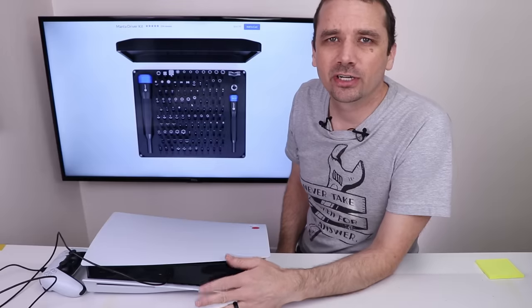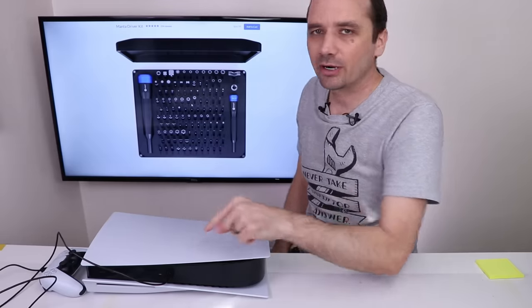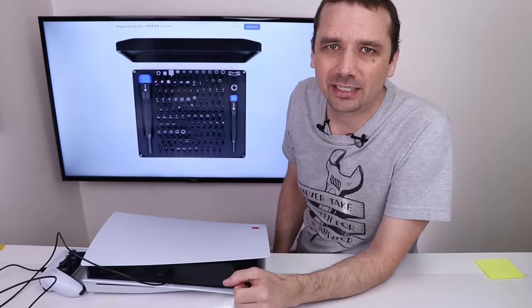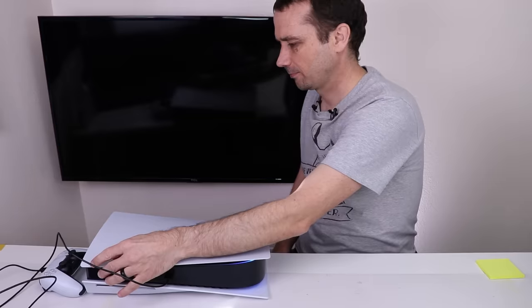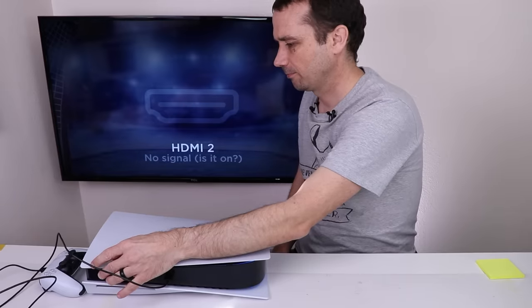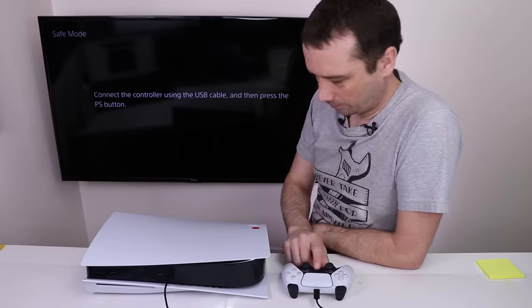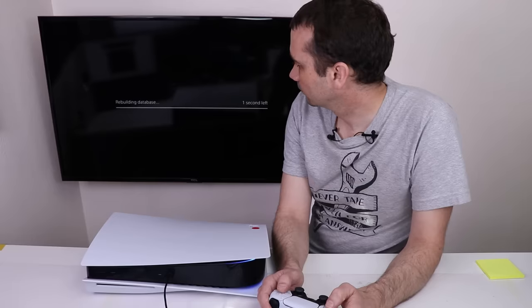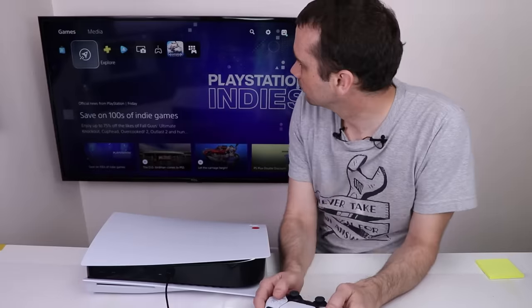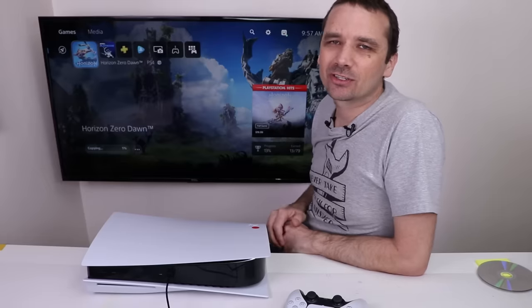So the first thing I'm gonna try and do is rebuild the database. So I'm gonna push the power button until it beeps the second time. That'll bring up safe mode, then I'll rebuild the database and test it again. Now while PS5 number one is installing the game again, let's move on to PS5 number seven that has a very similar problem.